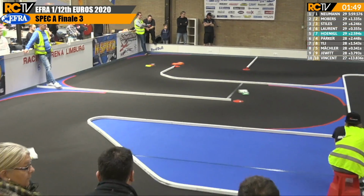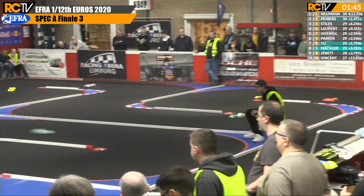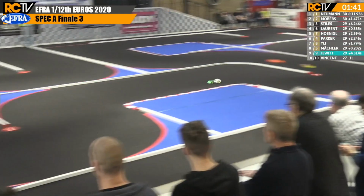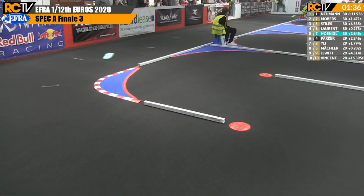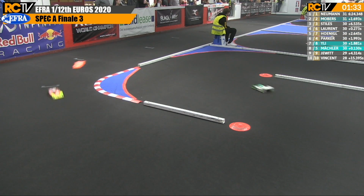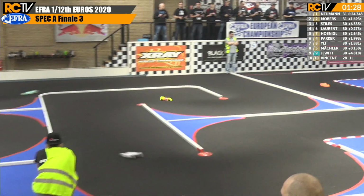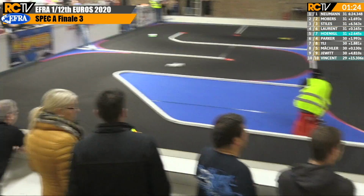This is straight, like nothing's really happened since the start, but this feels so tense. Everybody in the racing arena Limburg watching around the track. We're just watching the car of Marcus Mobers on the screen at the moment as he tries to chase down Jorn Neumann with 1.5 minutes to go. Let's move forward to Jorn Neumann, the yellow-coloured car through the A-main chicane now. There we go. Jorn Neumann, our leader, potentially our European champion.